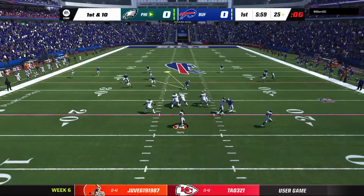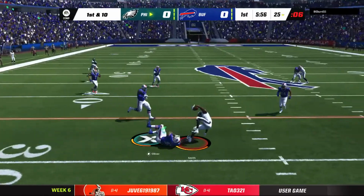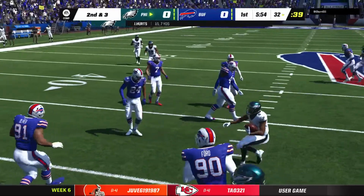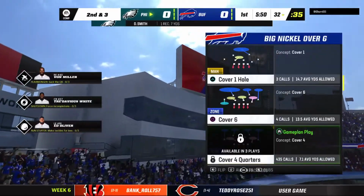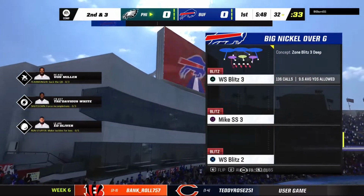Hurts throwing right away. Open man, that's Devontae Smith. He's going to be dropped following a pickup of 7 past the 30 to the 32. I think defensively you're okay with that.